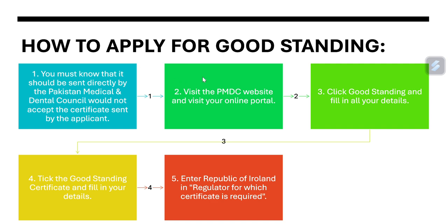This is the process of applying for good standing certificate. If you are from Pakistan and you want to apply through the PMDC, you must know that it must be sent directly from the PMDC to the Irish Medical Council. It would not accept the certificate sent by the applicant. Sorry, here I need to write Irish Medical Council.